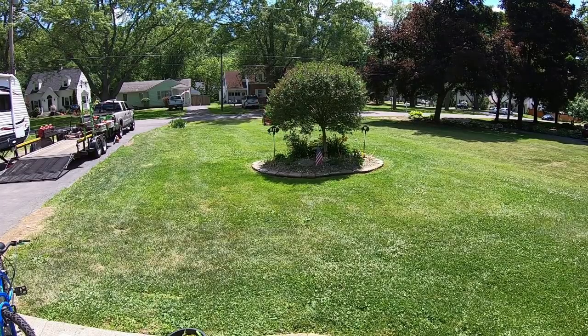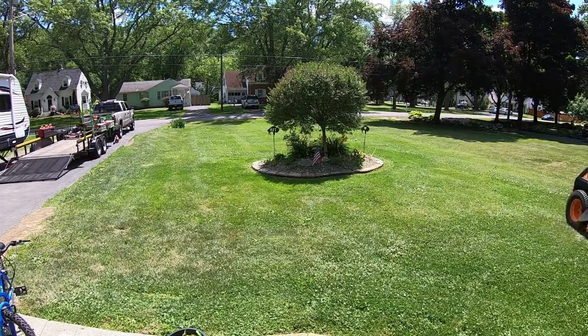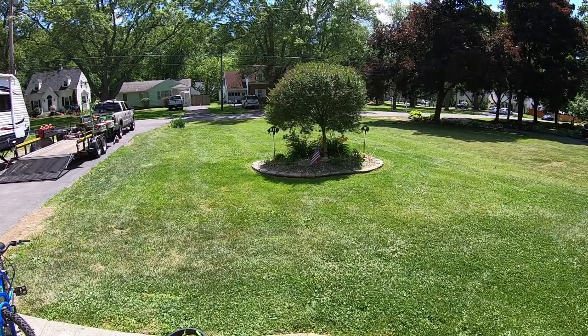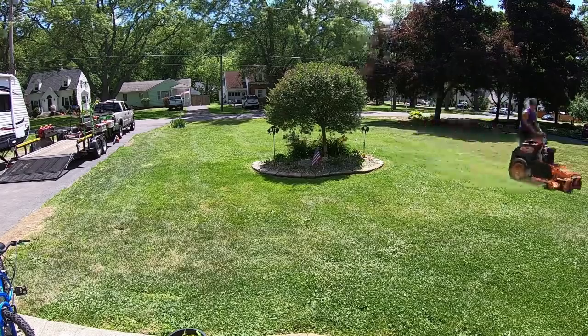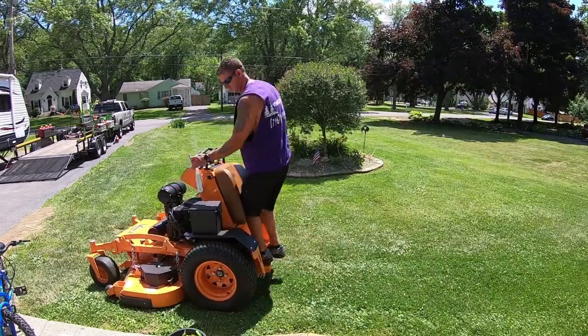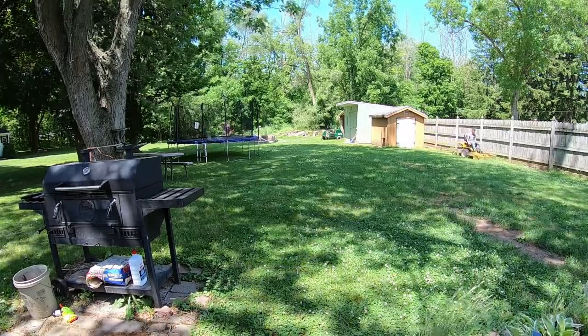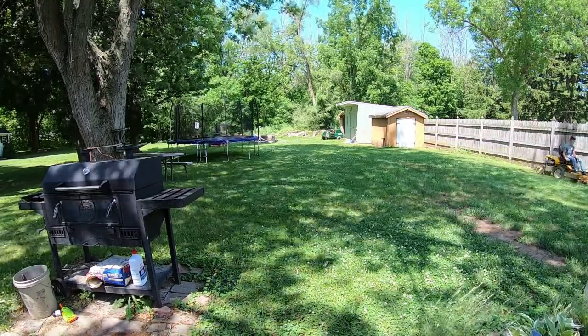And I mentioned in those demo videos that I liked the way the Scag rode better, I liked the way it cut better, I liked the controls, the comfortability of it, I loved everything about it. But I bought the Right for those reasons. One, like I said, the seat, and two, because the Scag couldn't handle hills. But why did I buy the Scag?